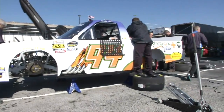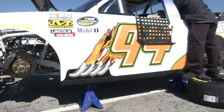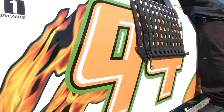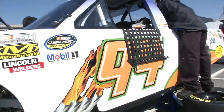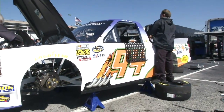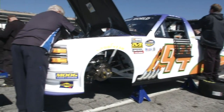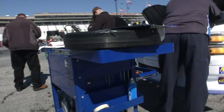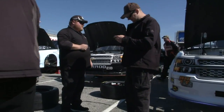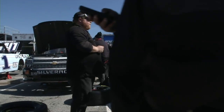Look at the exhaust pipes to start out on this 94 truck. If those were real flames, I think we'd all be faring pretty well. It is definitely warmed up since our first garage cam this morning, but it's still just a little bit chilly. But don't worry, for the next half hour, we're going to keep you entertained as long as you log into that chat room on the side of your screen and let us know what you want to see.